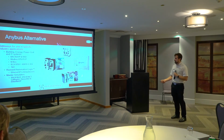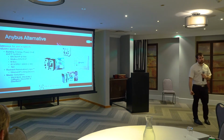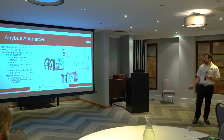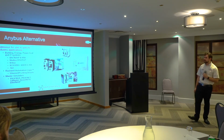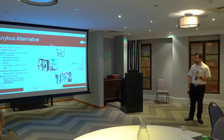And maybe something for the new industry or IoT type offering itself would be the .NET gateways, which allow you to connect industrial networks such as Profibus and Profinet into your C-sharp or .NET framework programs itself to transfer information between your IT systems and your OT systems.